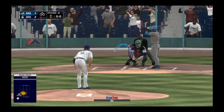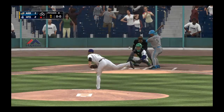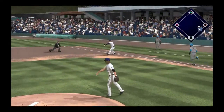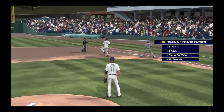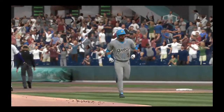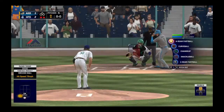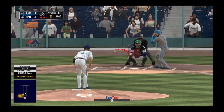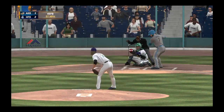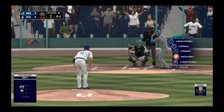Gonzalez. Into the windup and the pitch. Oh, look at that stop. And he'll just flip this on to first for the second out of the inning. Stepping in and ready for another shot, Brian Garcia. 1 for 2 with a double on the ledger so far. And a fastball's in there for strike 1. 2 out, nobody on.